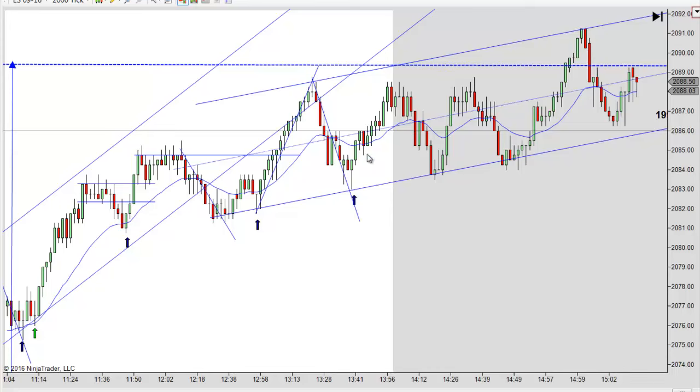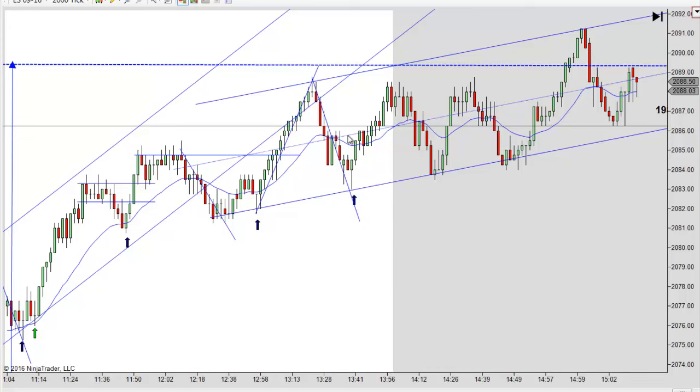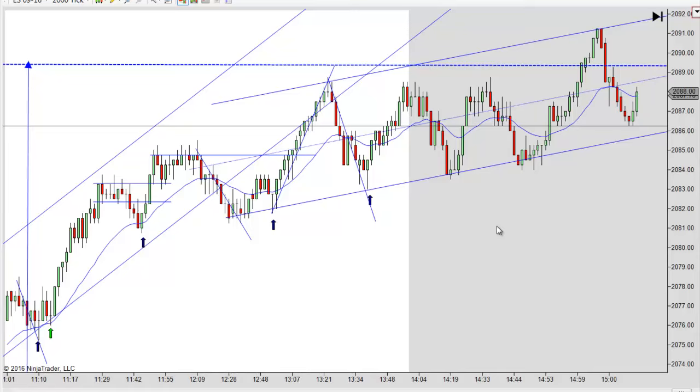There's another little pullback right here, but your bar is too bearish, and it's right into the midline, right at the EMA. There's really kind of a double top across there. But I'd skip that one.